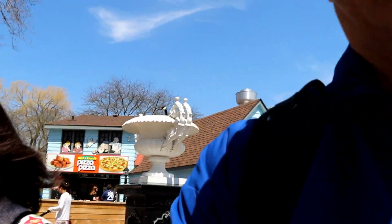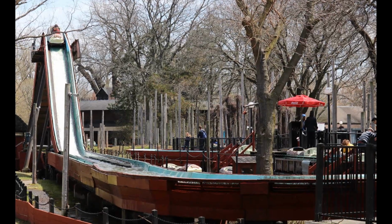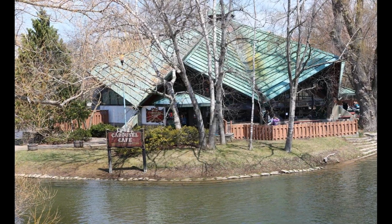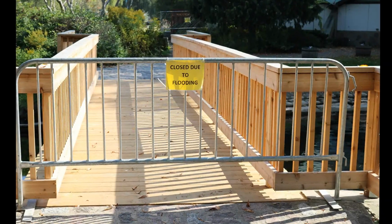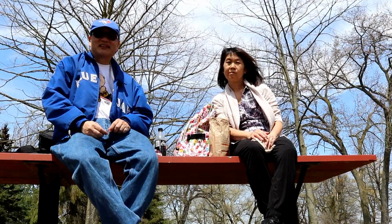Today's opening day for Centerville. It's first day of season, May 5th, 2018. And this year Carousel Cafe is open because last year it was closed due to the flood. Eating our lunch on Center Island, and we're here to see the cherry blossom trees.